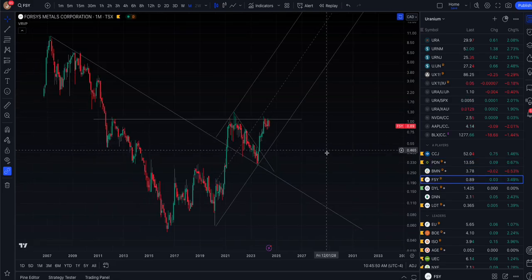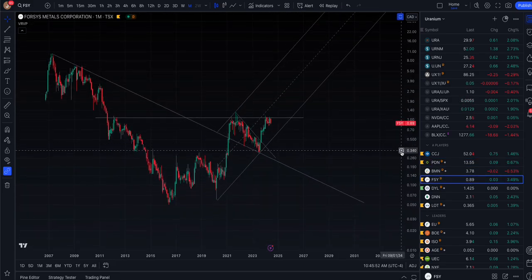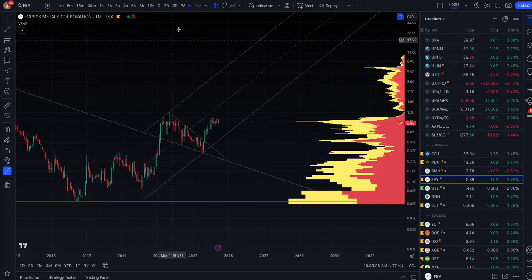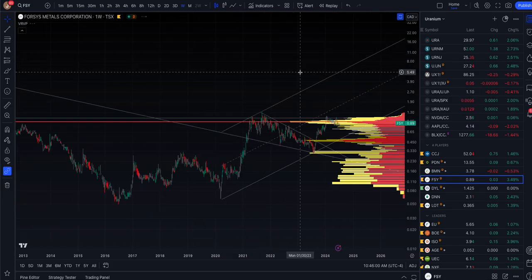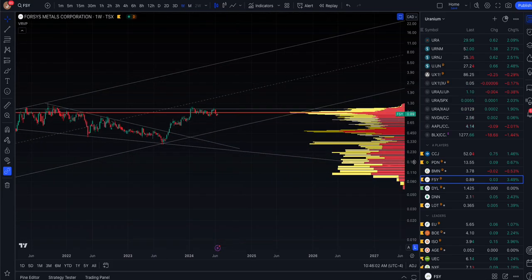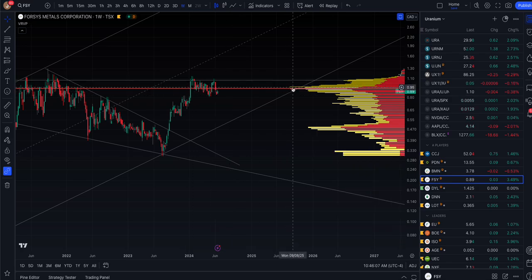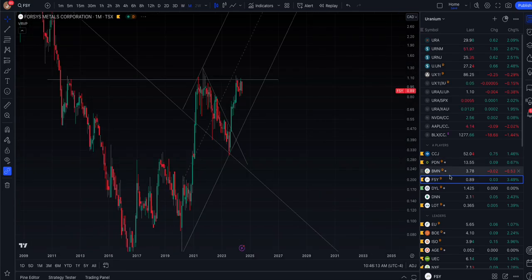So let's look at FSY. Again, it takes a second or two to load. There is some resistance here, and look where we're at. We're right at this little peak, right about 96 cents. We can zoom in on the weekly here. This looks like a big bull flag right at support. We're under it right now. We got to eat through these sellers and get up through support, resistance.